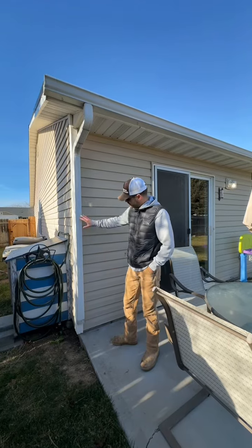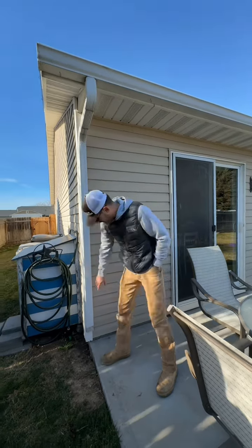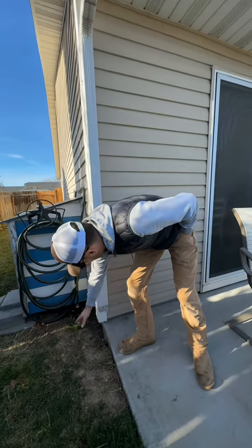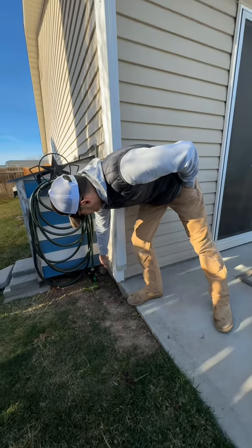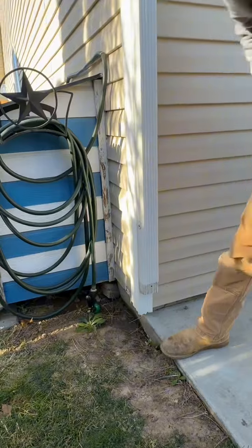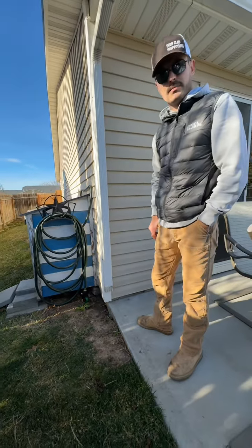Next point's going to be on these downspouts for your gutters. We'd like to see these downspout extenders drain the water away from your foundation. You can see we've actually had some water pooling right here at some point. That's this green kind of growth we have going on there. So that's one of the key points we're looking for in an inspection as well.